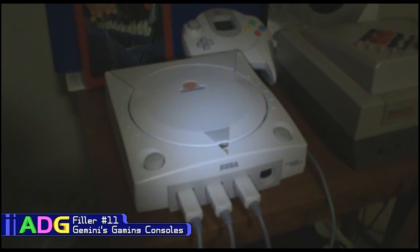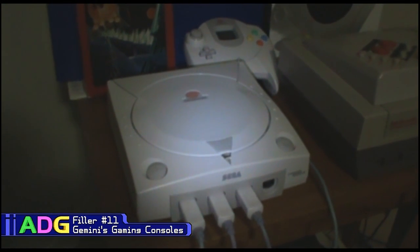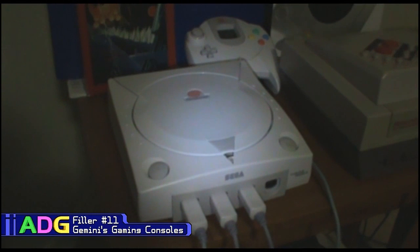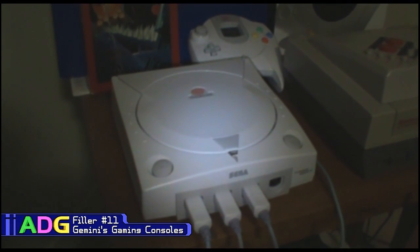Sitting next to my NES is my Dreamcast. Now, I don't have too many games for this thing either. Again, I've only got about 7 or 8 games for it, and the reason for that is, again, it's hard to collect for this thing. The games for Sega systems are really expensive compared to games for Nintendo systems, especially the good ones.